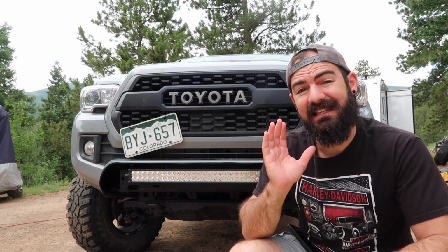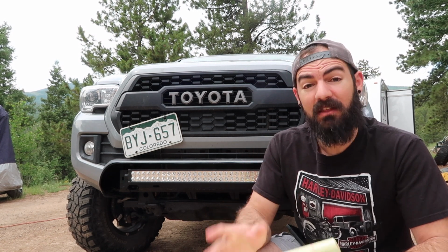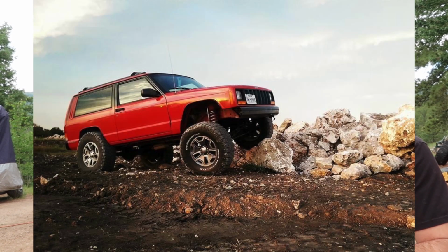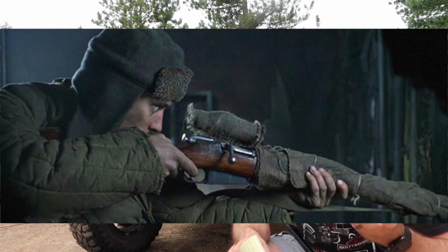Speaking of Jeeps, and I'm going to do a whole video on this because I think this is the biggest hidden gem in the off-road community. It's the Jeep XJ Cherokee. This vehicle right here, it's like the Mosin Nagant.